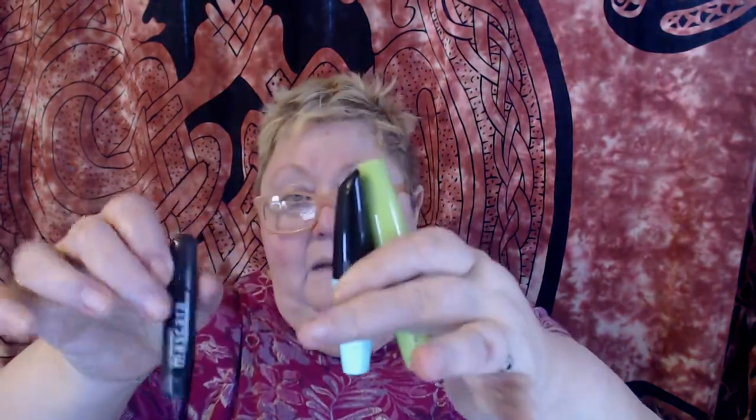Mascara. We have Wet n Wild, LA Colors, just mascara. You can get mascara of every make, model, and description. You can get Wet n Wild, LA Colors, sometimes you can get some Elf. It all depends on what came in on the truck.